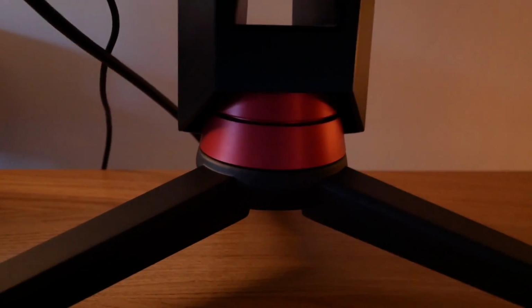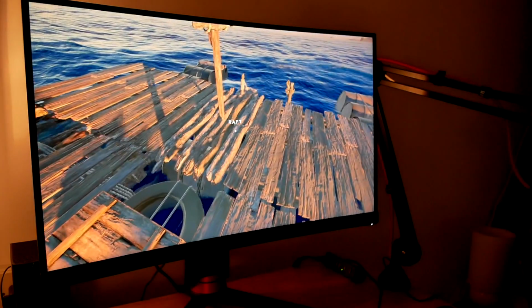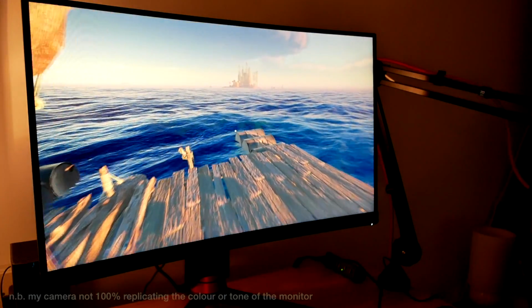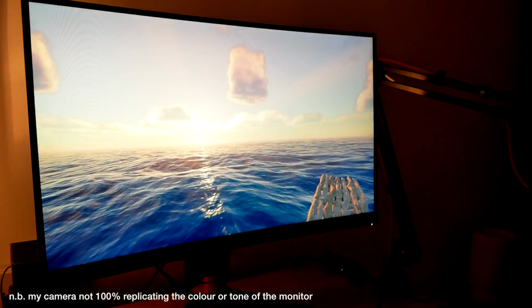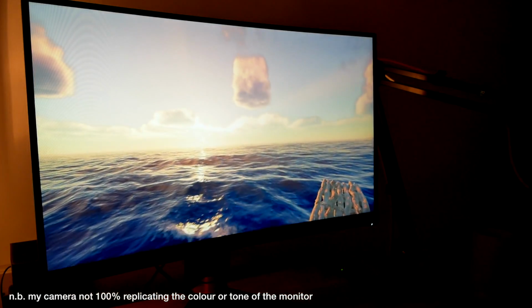It's a VA panel, which is preferable for me compared to a TN for color, but I still would choose an IPS panel every time if we're talking about color reproduction. The VA panels though do give more true black and clear white, so if you want something with striking contrast but maybe not as subtle color reproduction, then a VA is right for you.